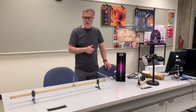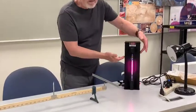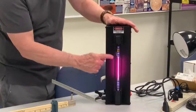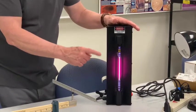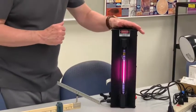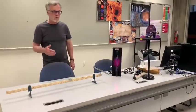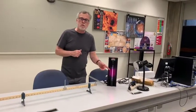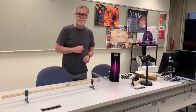Now, what we have here is the setup. We have this black fixture that provides high voltage that passes through a gas tube. And in that gas tube is a low pressure gas, in this case, hydrogen. Hydrogen produces its own particular pattern of colors, but when they mingle together, the resultant color we see is this beautiful purple.